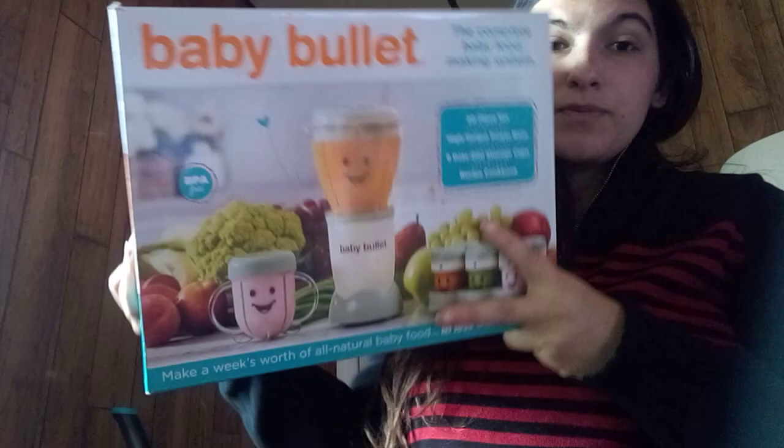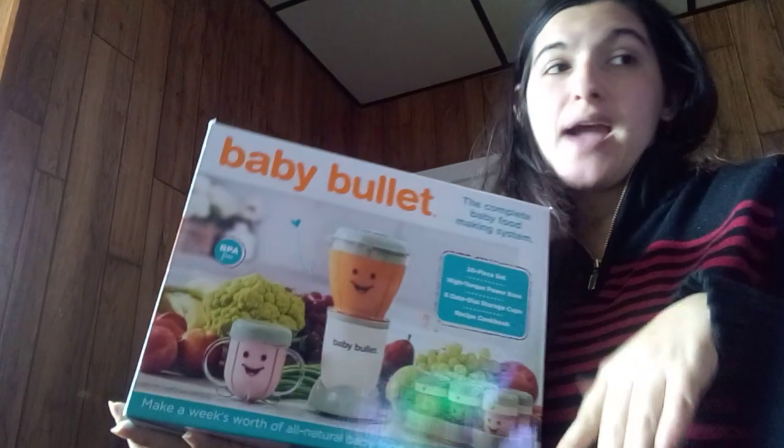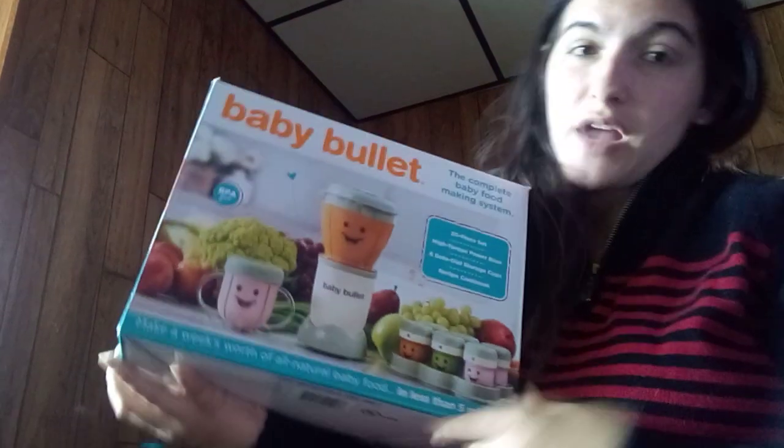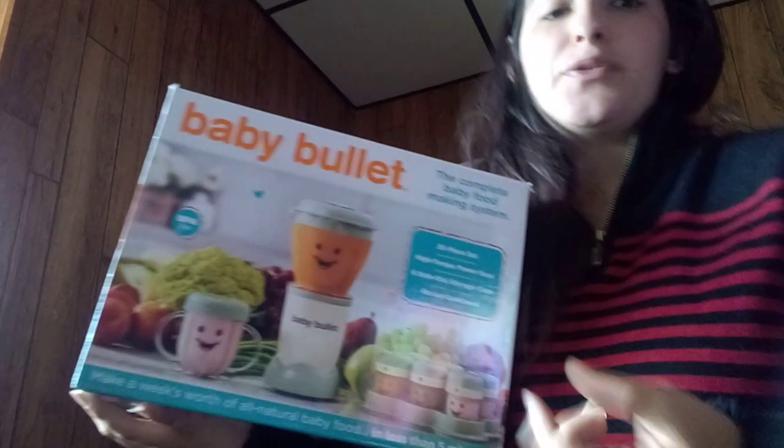The next thing I got for her, oh, it's actually to make my life easier, is the Baby Bullet. I wasn't going to get this one. I was going to get the juicer, the one that puts it in packets. But this was $54, so I just picked up this one. We came across extra money we weren't expecting, my boyfriend got an extra check this week, so we just kind of splurged a little bit. This one is a 20-piece set.